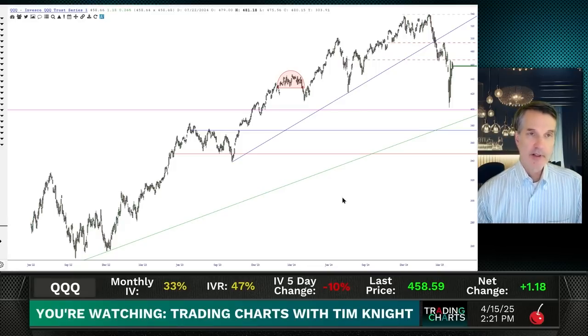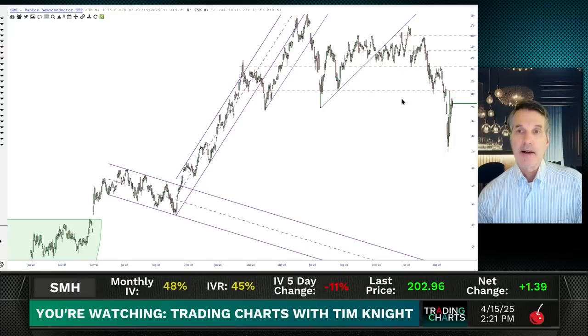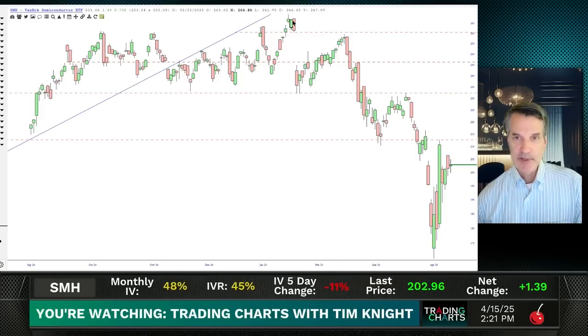SMH deserves a look. That's the semiconductor index, since we're kind of on the topic of tech stocks. This has been a whole quartet of lines like so, pretty evenly spaced too, interestingly enough. You'll notice we've got a gap, and here this peak, and then this peak, and then this peak, like so. So it's kind of a nice clean zigzag. Look at this, kind of cool.